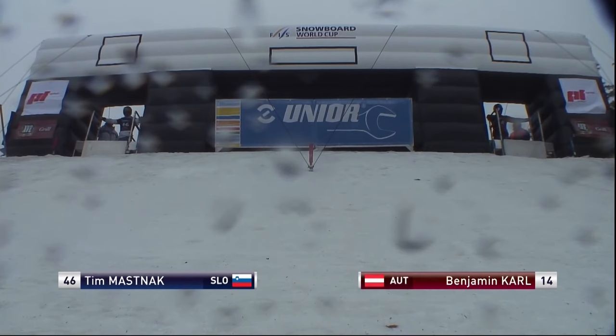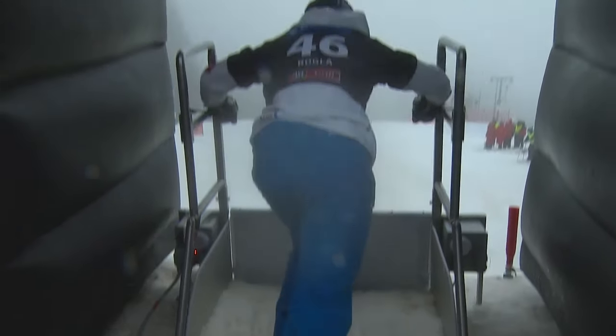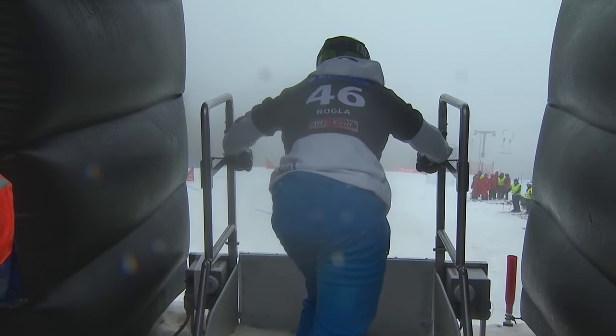Heat number 7, Tim Mastnak of Slovenia on blue, Benjamin Karl of Austria on the red. Karl was 5th in the opening round in Carezza.